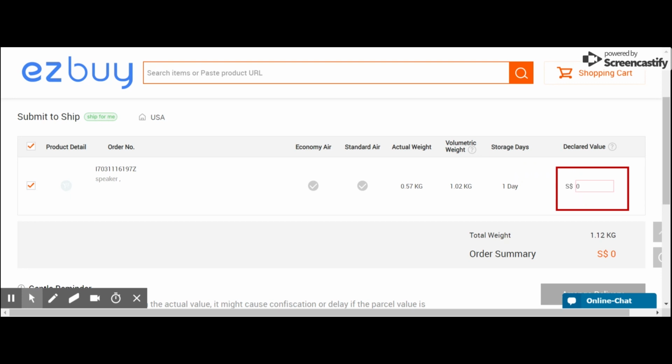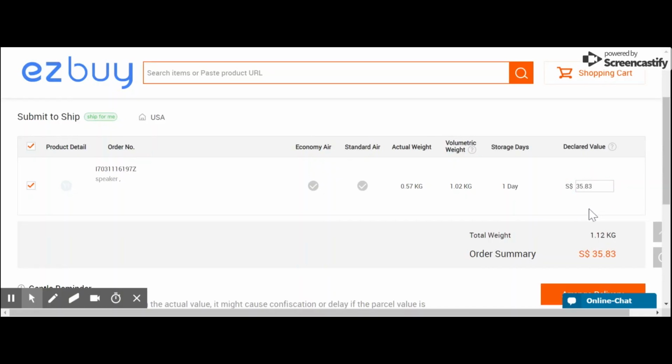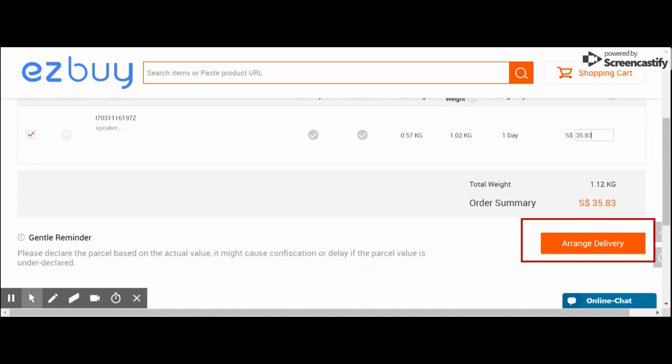How do you find this? The declared value is actually the cost of the item that you purchase on Amazon. How you can find this is in your inbox. After you've purchased, Amazon will send you like a receipt, in the form of an email. Check that email, you will find that the cost of the items is stated there. Once you found the amount, just input it over there. For me, it's $35.83. I just click Arrange Delivery.